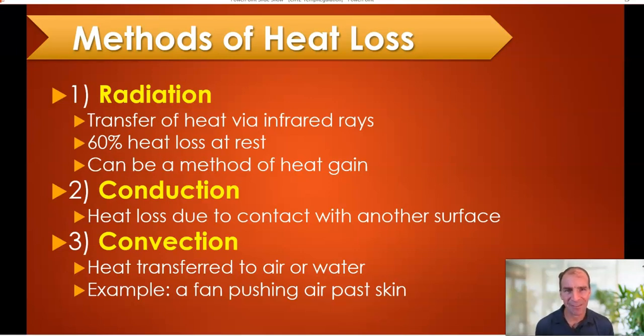So the best definition of radiation is heat we lose or heat we gain, because it can go both ways, via infrared rays. Now, the best way to think about this practically is how often have you been out in the sun? It's a warm day, and you naturally, when you go into shade, you start to feel cooler. Now, the truth is, the ambient temperature isn't that much cooler in the shade.